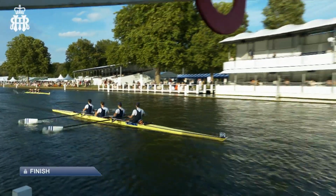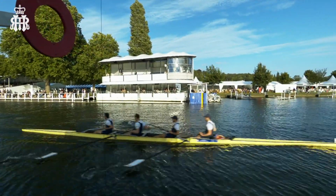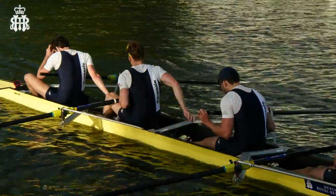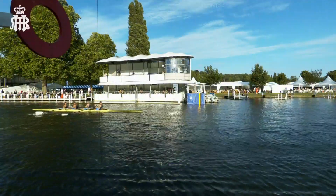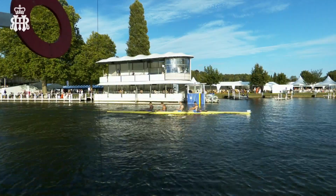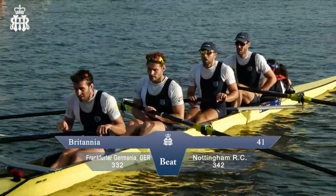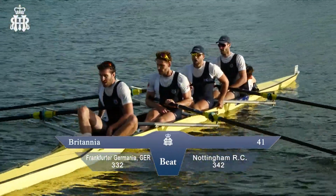So Germania in this round of the Britannia, the semi-final of the Britannia Challenge Cup, crossing the line first. Great performance for them. We still don't know their full speed. They weren't pushed all the way down the track. Credit to Nottingham, challenged all the way, but they didn't have the mid-course speed they needed. So great result for the Germans.